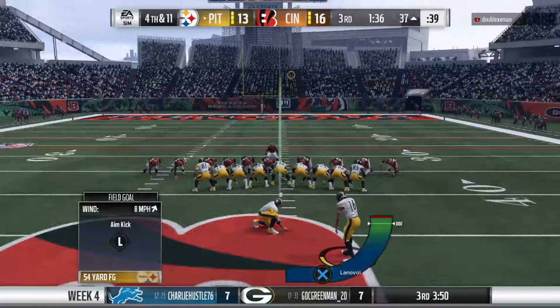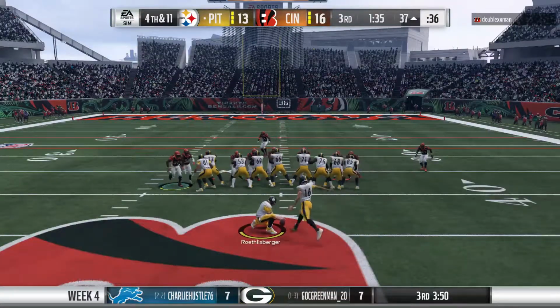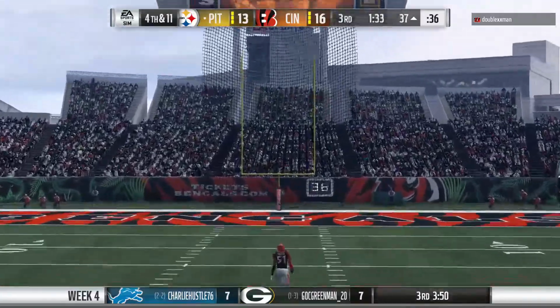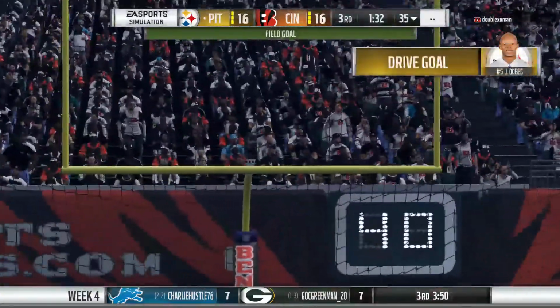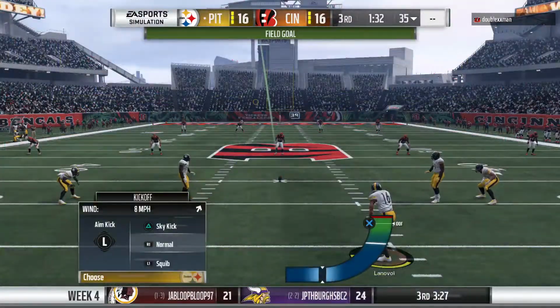So now here comes the field goal team for the 3rd time today. This from 54 yards away. And this one looks good. It is good. Right down the pipe. And we are all tied at 16 apiece.